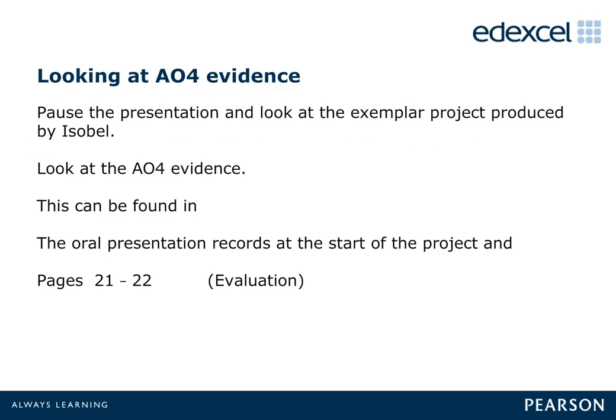Pause the presentation and look at the exemplar project produced by Isobel. Look at the AO4 evidence. This can be found in the oral presentation records at the start of the project, and on pages 21 to 22, the evaluation.